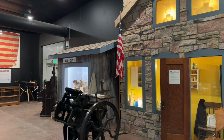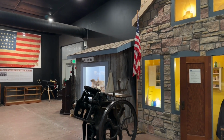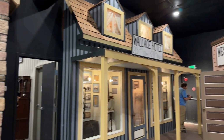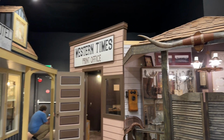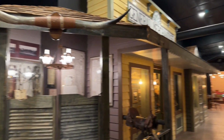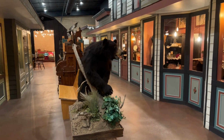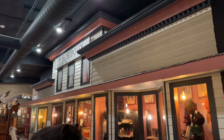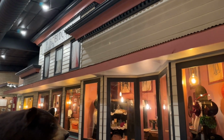The rest of this room has storefronts, locations that would have been in the town originally. There's a printing press, laundry, hotel, Western Times office. We've got General Mercantile. Oh look, it's a bear. There's a dealer in everything store, so probably again similar to a mercantile, but not quite called that.